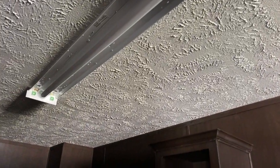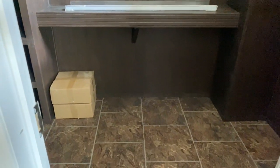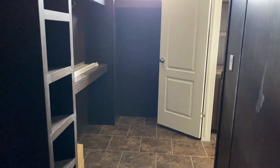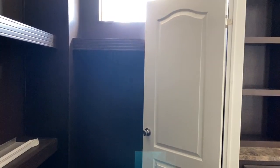Really nice unit in here. Love the detail. You've got the LED fluorescent light in here, so it's lots of lighting. Got space for your tall items to hang, as well as your shorter items. Two units right there for pants and shirts. You can put shoes and purses right there. Really nice. And then more shelving there and a transom window. Amazing. Nice, nice, nice, nice closet.